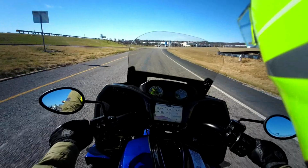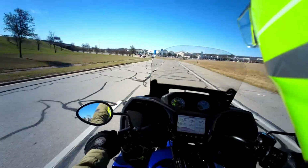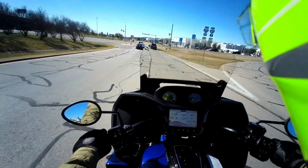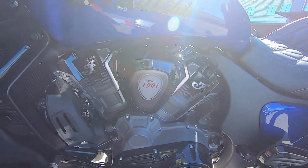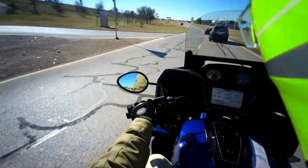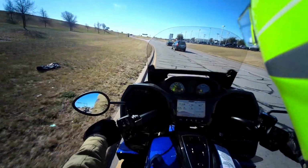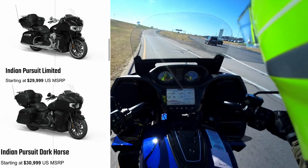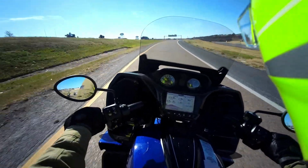The Pursuit is available in a Limited and a Dark Horse. The difference is that on the Limited you get chrome accents, and on the Dark Horse you get blacked out accents. And the Dark Horse runs $1,000 more. So the least expensive way to get a Pursuit is a Limited in black, and that one I believe is $29,999. The Dark Horse in black starts off at $30,999.